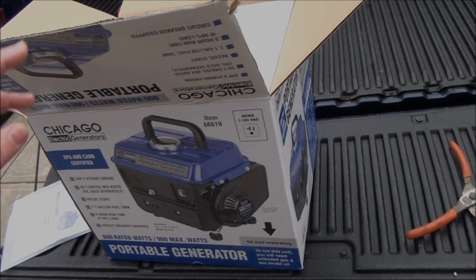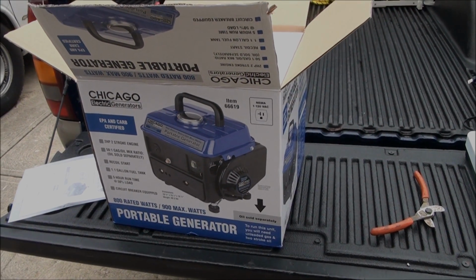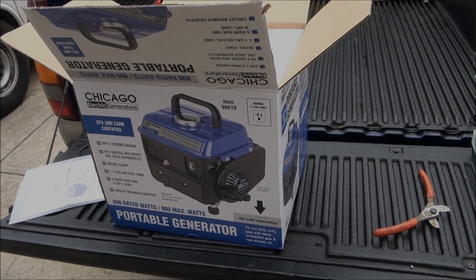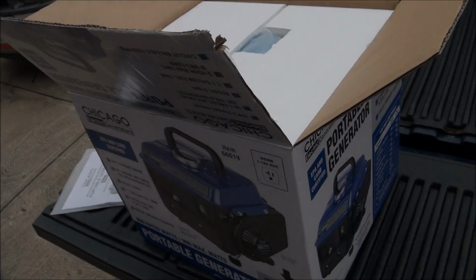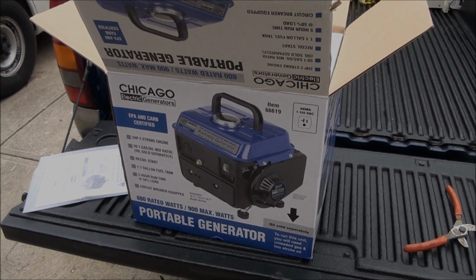So those things are nice, and this is a lot cheaper than those inverter generators, which run for upwards of $600 in many cases. So I'm going to go ahead and pull this out of the box and put some gas in it, check it out, and we'll go from there.